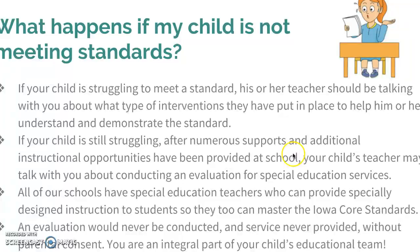So if your child is still struggling even after interventions, a number of supports or accommodations at school, your child's teacher might be talking with you now about conducting an evaluation for special education services. And that doesn't mean that a student will be pulled out of their school or their classroom most of the time. It means that they might have a special ed teacher who's either coming into their classroom and working on things with them, or your child will be going with another small group of kids who are working on some similar skills to the classroom next door to kind of drill and make sure that we're beefing up that curriculum so that all kids can master the core.